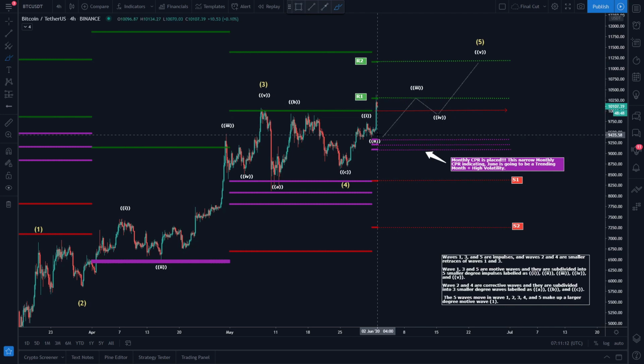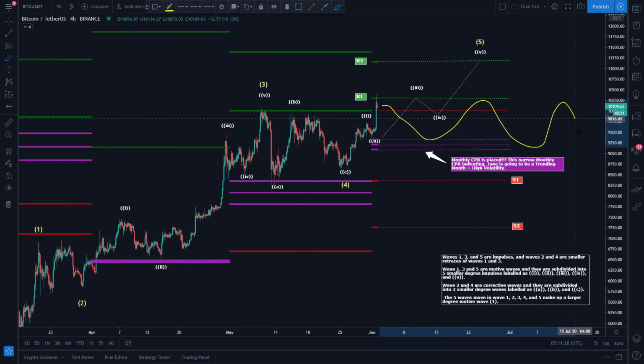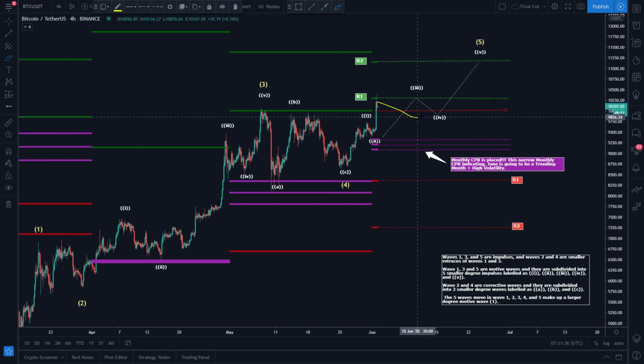We can also see this monthly CPR is a narrow CPR compared to the previous month, and we said a narrow CPR indicates it's going to be a trending month, plus a high volatility month. This means we are expecting price not to move sideways the whole month. We are expecting some sort of correction around this impulse wave 4 area and then continuation to the upside. So this is how this month should actually look.